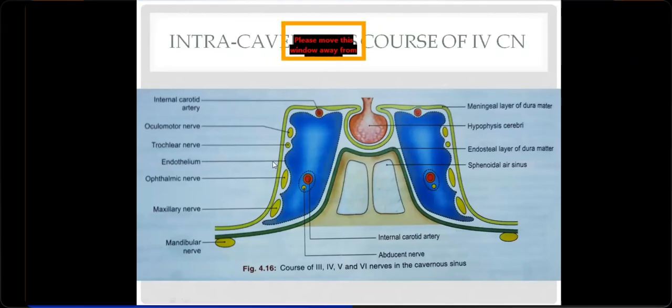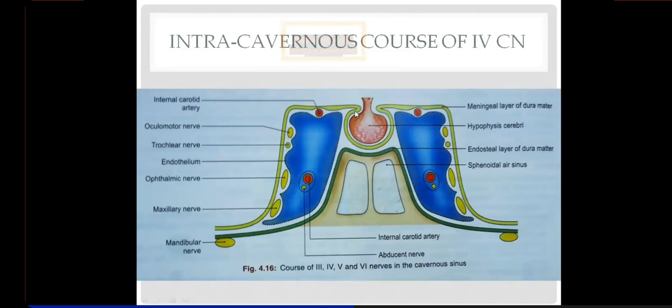These are the two split layers of dura mater. This is the endosteal layer, this is the meningeal layer, and this is the diaphragma sellae, which is the hypophysis cerebri with the pituitary gland. This is the infundibulum, or the hypophysis cerebri, same as pituitary. So it lodges in this portion called the sella turcica. Within the sinus, there is an endothelial layer which encloses the venous blood, and you have a siphon-like course of the internal carotid artery within this.